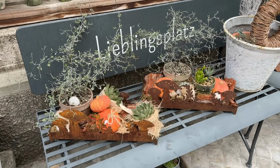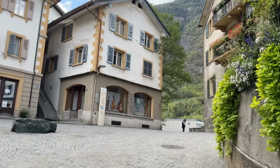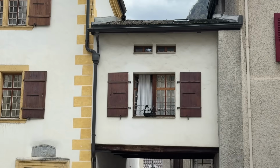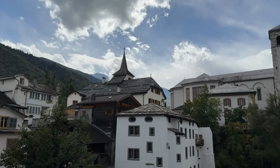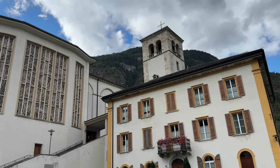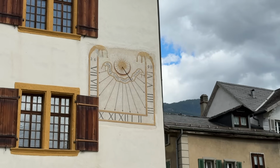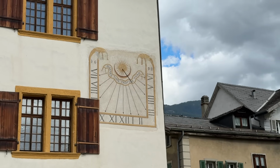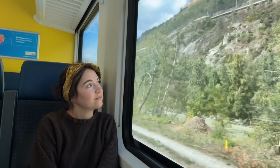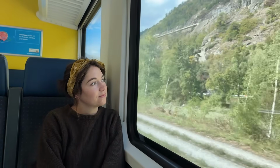So we started in Visp, wandering from the train station to the historic old town. It's a small but charming area built upon a hill filled with narrow alleyways and small squares, stately churches and towers. One of the things that particularly stood out to me in this town was this old sundial. We saw a few like it during our time in Switzerland, but I thought it was quite fascinating. Then after about an hour or so of casually meandering and taking in the sights, we caught the train to Brigg, just about a 20-minute ride away.